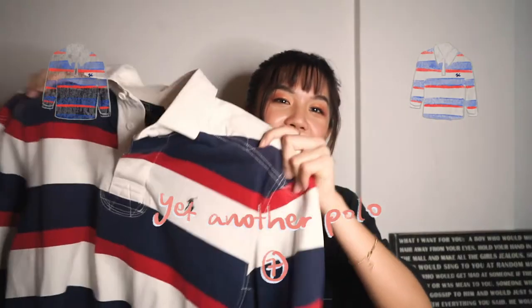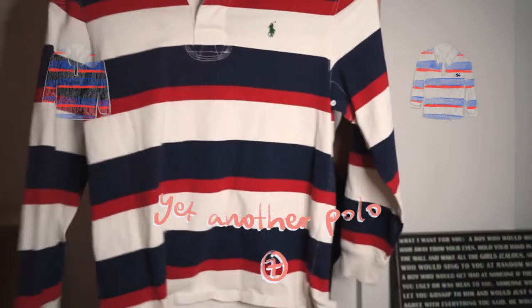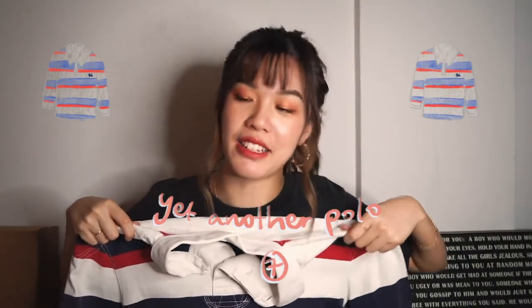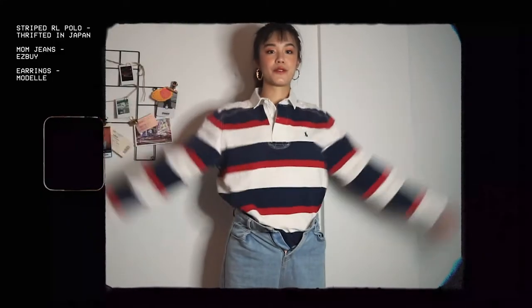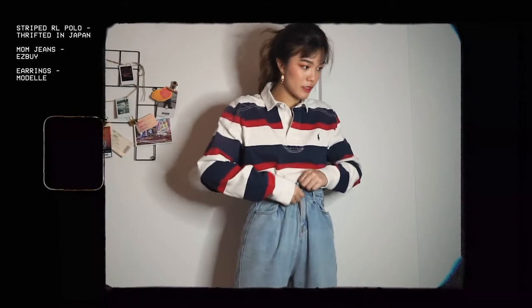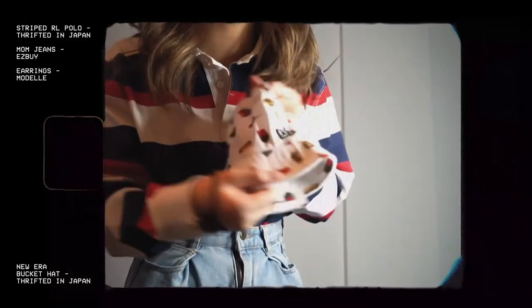Here we have a Ralph Lauren striped colorful polo tee that I thrifted in Japan. The material is quite thick, so it's quite structured. There's a little bit of shoulder padding over here. I don't really have a lot of colors in my wardrobe, so this haul is gonna be showing you the most colorful things that I have in my wardrobe. I paired this with blue mom jeans and also threw on a cute little bucket hat that I thrifted in Japan.